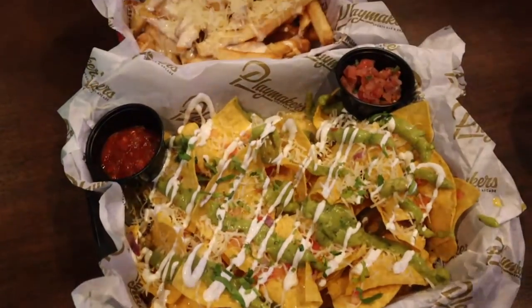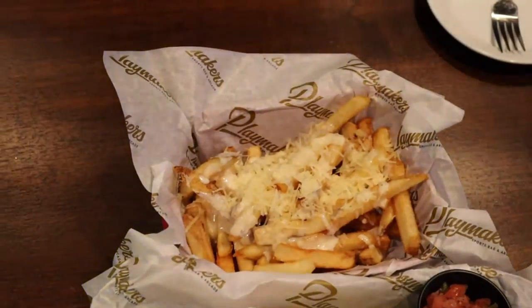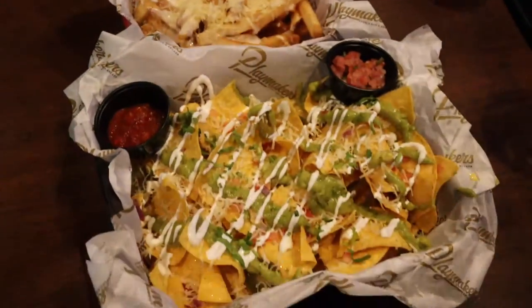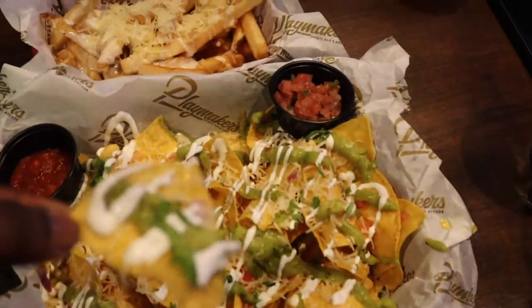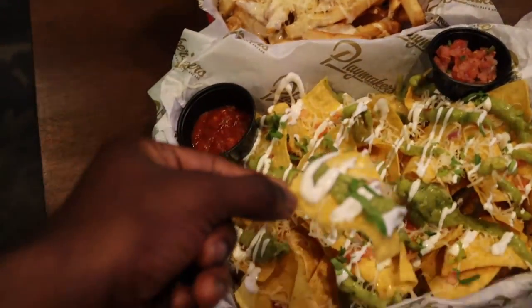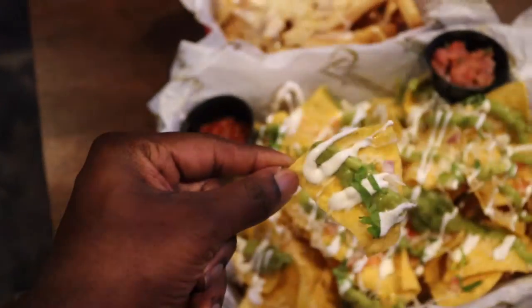Let me tell you, I'm a nacho fan, so when I taste good nachos, I will vouch. Those nachos were so delicious, and so were the fries. The fries had some type of sauce. I can't put my finger on it, but it was different, and they were so amazing.